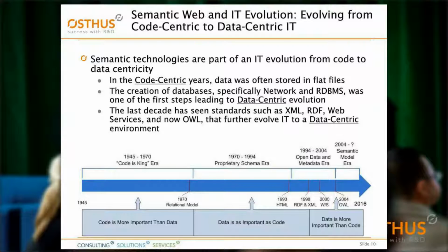But if we look back at the history, we see that from 1945 until 1970, the code was actually more important than the data. This was back in the age of Turing machines and punch cards. The way that you structured the data was more important than what the data was about. Then in the 70s, you had this turn towards relational models and databases, and here the data became as important as the code. Now you have schemas. And then in the late 90s, as semantics started to grow, we've evolved to a level where the data is now more important than the code.